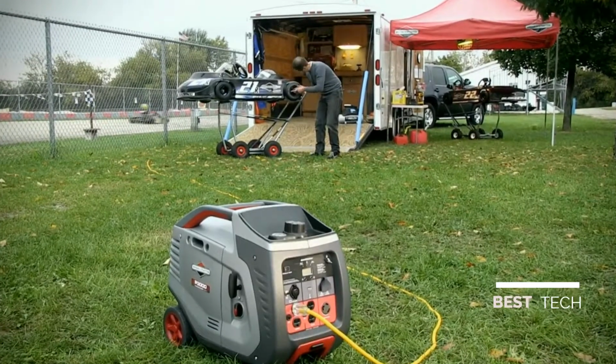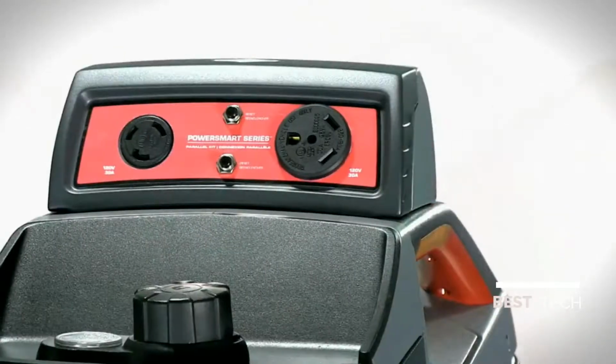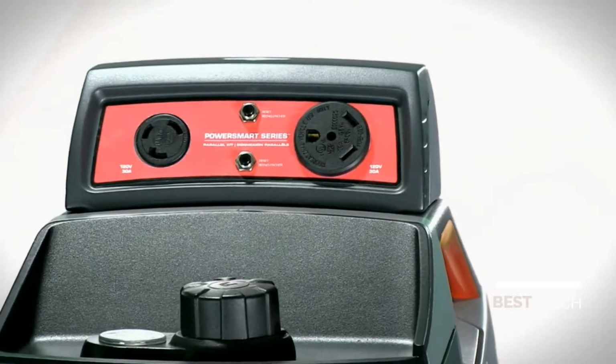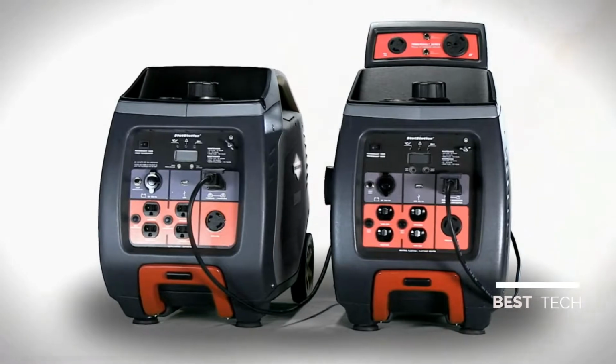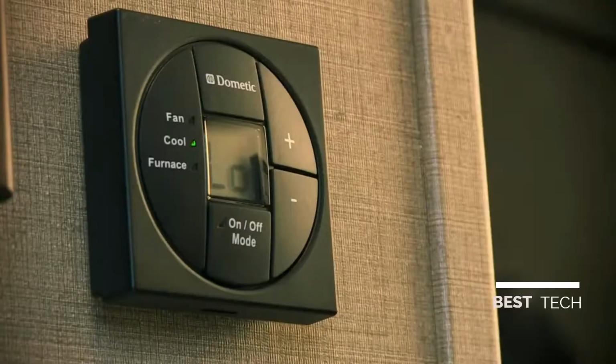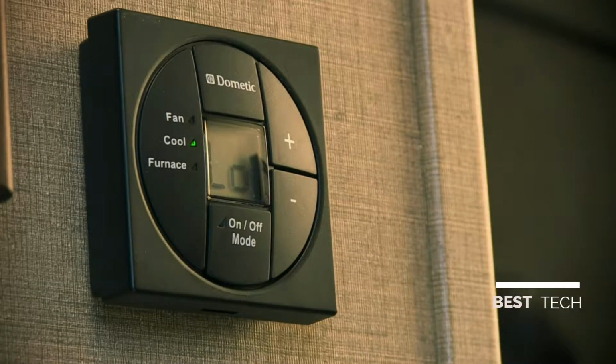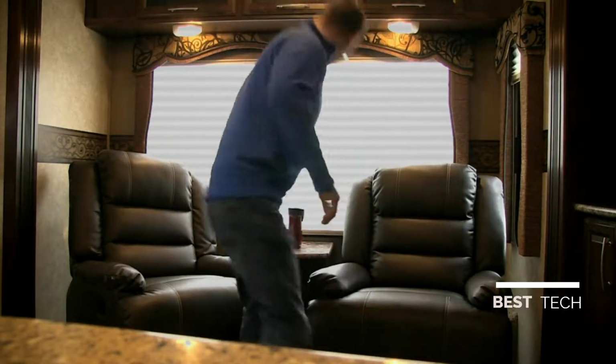And if you decide you need more power at a later date, simply purchase a second unit and combine them with our PowerSmart Parallel Kit. Perfect for RV enthusiasts, the Parallel Kit comes equipped with an RV outlet and provides enough power to start and run a typical 15,000 BTU RV air conditioner with extra power to spare for lights and appliances.